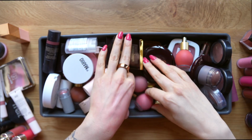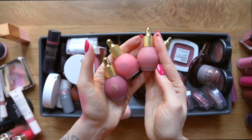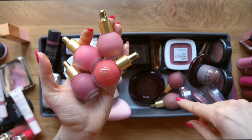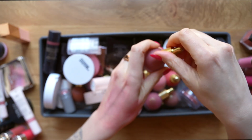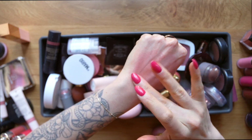Okay, these M Cosmetics serum blushes, I used to be so obsessed with. They were my number one favorite blushes for the longest time. I really don't remember the last time I reached for one of these. And I really should because the formula is so great. This is the shade Forbidden Fruit in the Color Drop Serum Blush. How pretty is that? It's so nice.